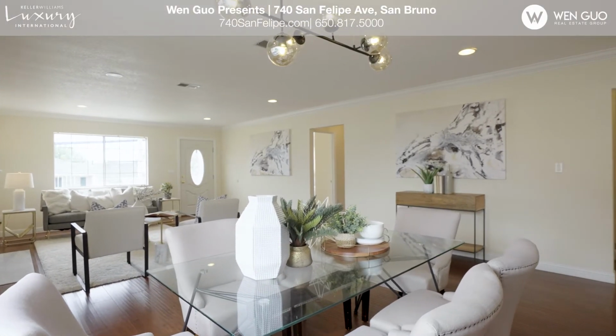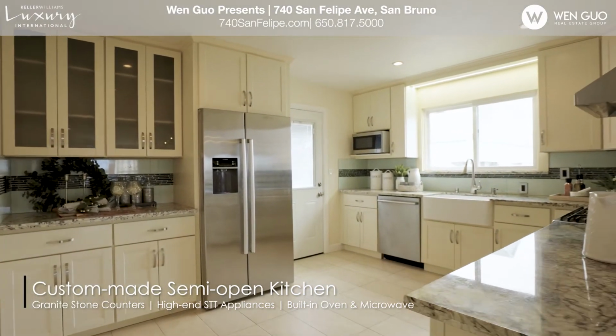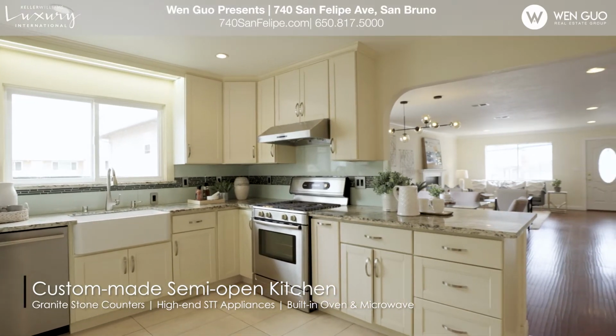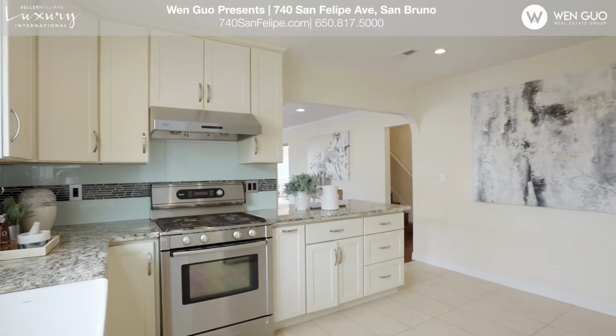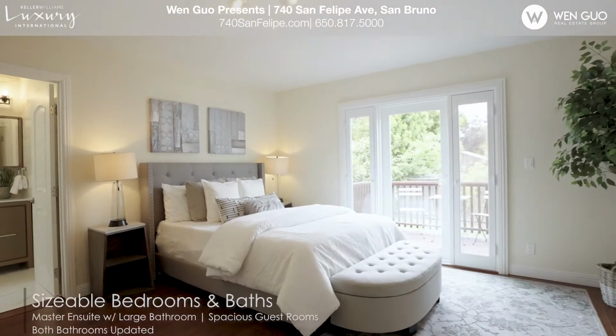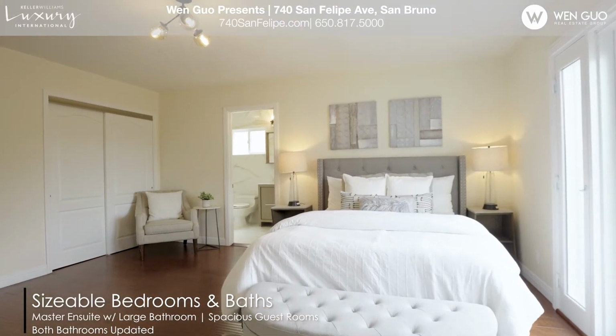It features an open living dining space, a tastefully updated kitchen. Both bathrooms were very nicely remodeled too. Cherries on top, a huge bonus attic space for office or playroom. And this property also comes with a large laundry and two-car garage in the basement.